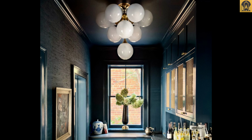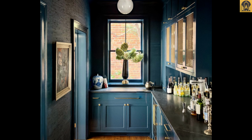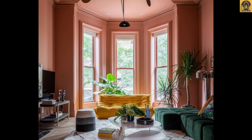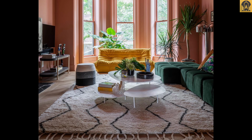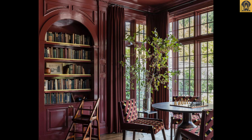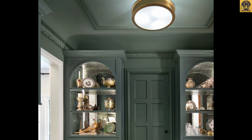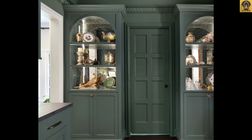Let's talk benefits. Color drenching adds personality and depth to a space, making it uniquely yours. It creates visual interest and impact, ensuring your home is anything but boring. Plus, it's a budget-friendly way to refresh your home. Just a couple of cans of paint can achieve an incredible transformation.